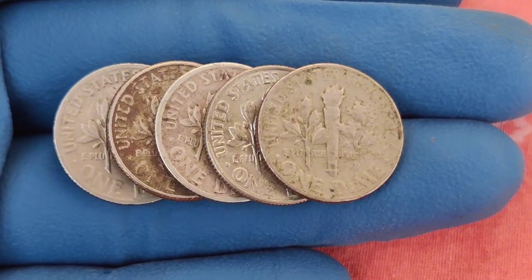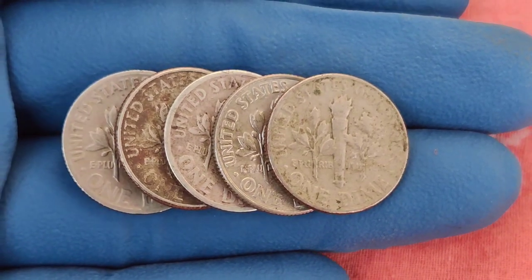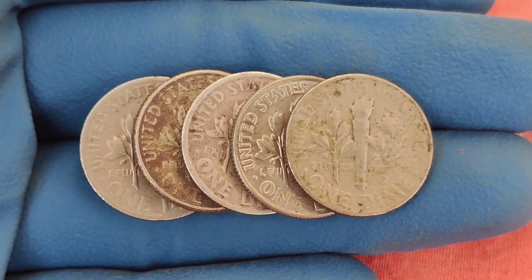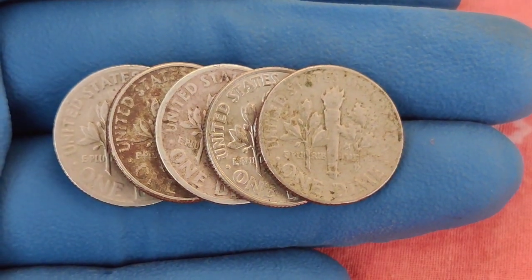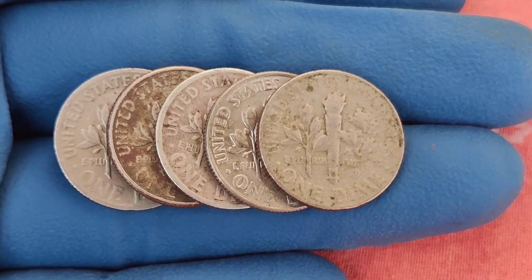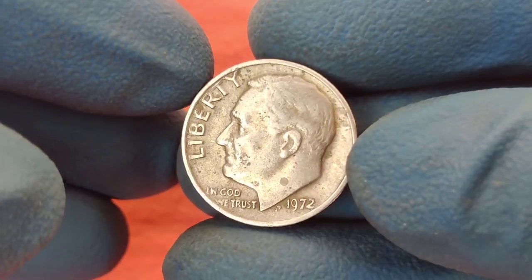So buckle up, because True Coin Value is taking you on a journey through history, mystery, and hidden wealth. By the end of this video, you'll see coins that are more than money. They're priceless pieces of treasure, each worth over $110,000. Stay tuned, because what you're about to discover might just be the most valuable change you've ever seen. And now let's begin. Coin number 1.